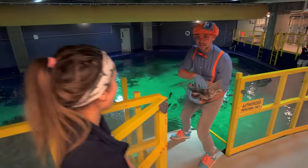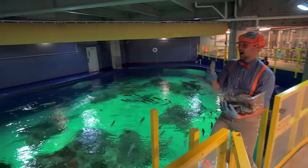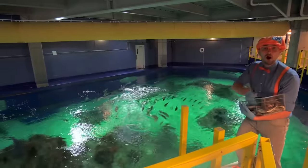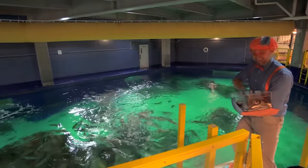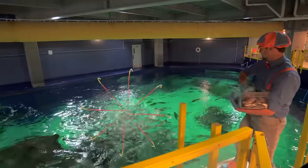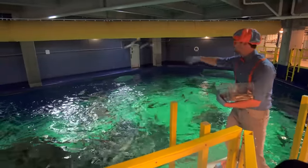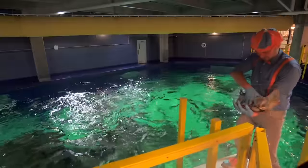Can I throw one at a time? Yeah, whatever you want. Either one at a time or all of it at once. All right. Enjoy, fish. Whee! Whoa, look at them go. They're really enjoying this food. Whoa, look at all of them. They're swarming to the top because they know that I'm throwing all this yummy food to them.